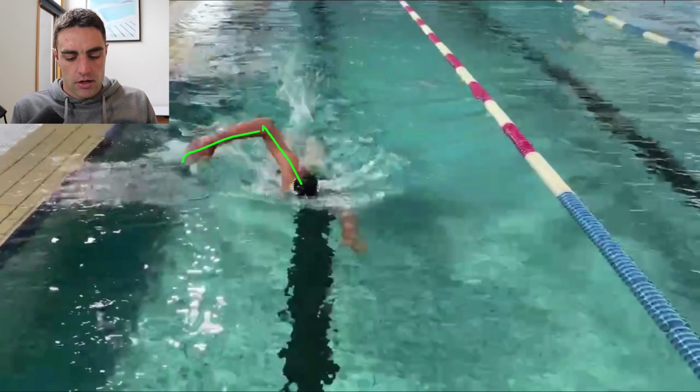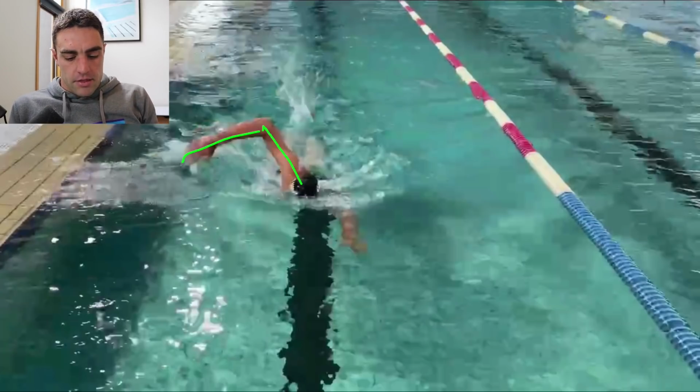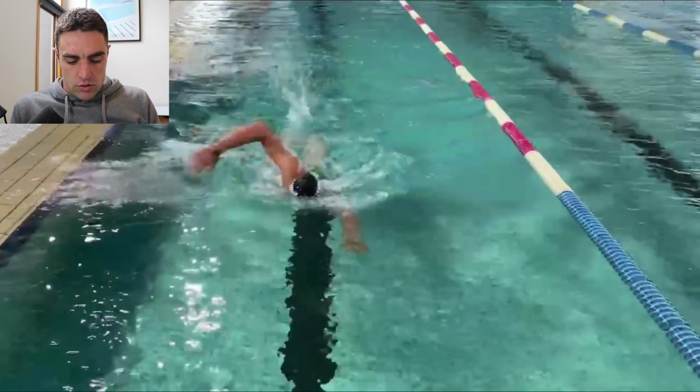It's so much easier to bring the arm over that way, especially if you maybe have a desk job or you're used to riding the bike in TT position, and your shoulders aren't that flexible. Then this is going to be so much easier for you, especially if you've got a wetsuit on. So that's a good position to be in.